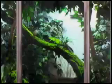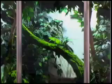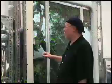Well, I didn't build this for the animals. The artwork is not for the animals. The animals are for the artwork. That's the way I look at it. That's what I've done here. But I still treat the animals as well as possible. Just because that's my outlook on it doesn't mean that they're suffering, because they're not.